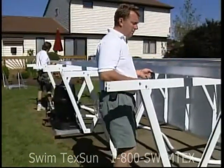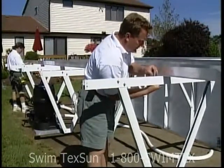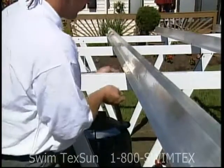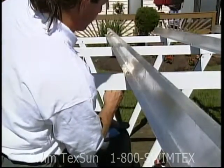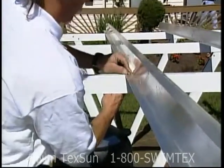Next, install the patio deck Z-beams across the outriggers. The Z-beams have slotted holes along the bottom flange for attachment to the outriggers using stainless 1/2" hex head bolts, lock washers, and open hex nuts. Hand tighten only at this time.